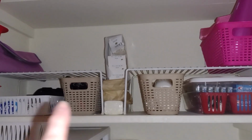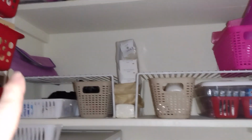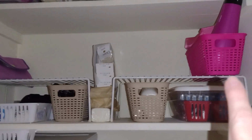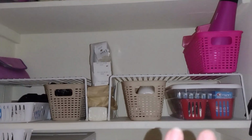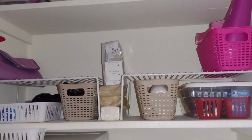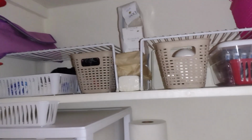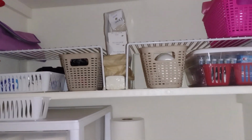I peeked in all of these bins, and I'm fine with all that stuff being there and what is in them. I have a curling iron and a blow dryer. I very rarely use those on my hair, but if I need it, I need it, and so that's where they are. And then our bars of soap fit perfectly between these two little rack tabley things there, whatever they're called. Yeah, so that fits perfectly well there. But I'm fine with all of that.